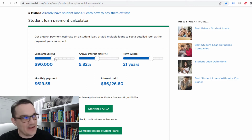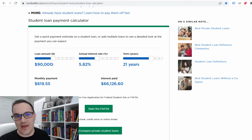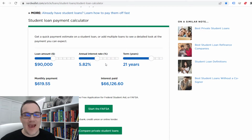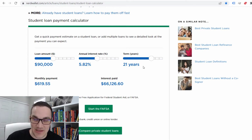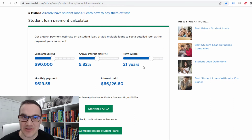So what I'm going to show you here is I set this at average amounts. What I mean when I say that is the average amount of college tuition in the United States is $90,000 to earn a bachelor's degree. So I'm pretending here like we're paying the average amount and we're borrowing the entire tuition cost, and that would be $90,000. Now, the average interest rate on student loans in the United States is 5.8%, so I've got it set for 5.8%. And the average amount of time in the United States that it takes to pay off a student loan is 20 to 21 years.